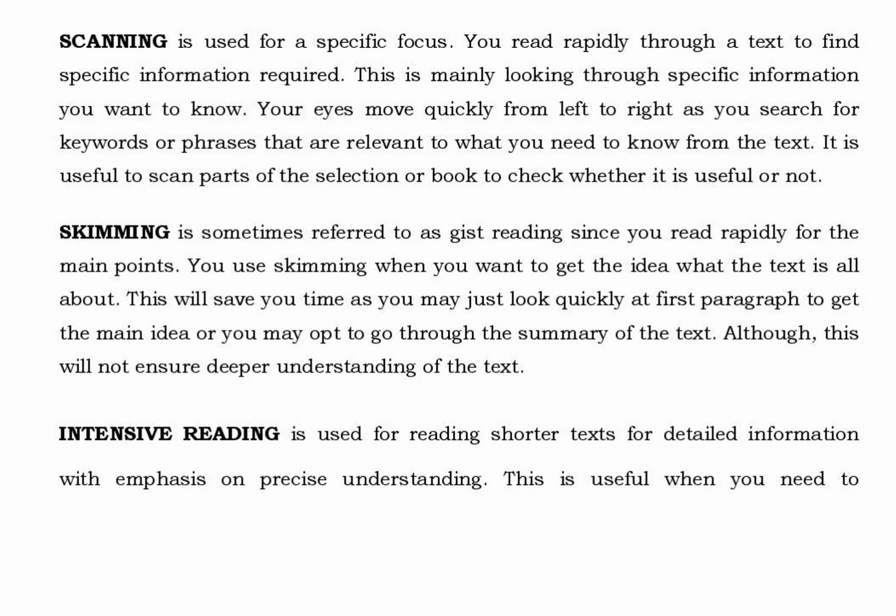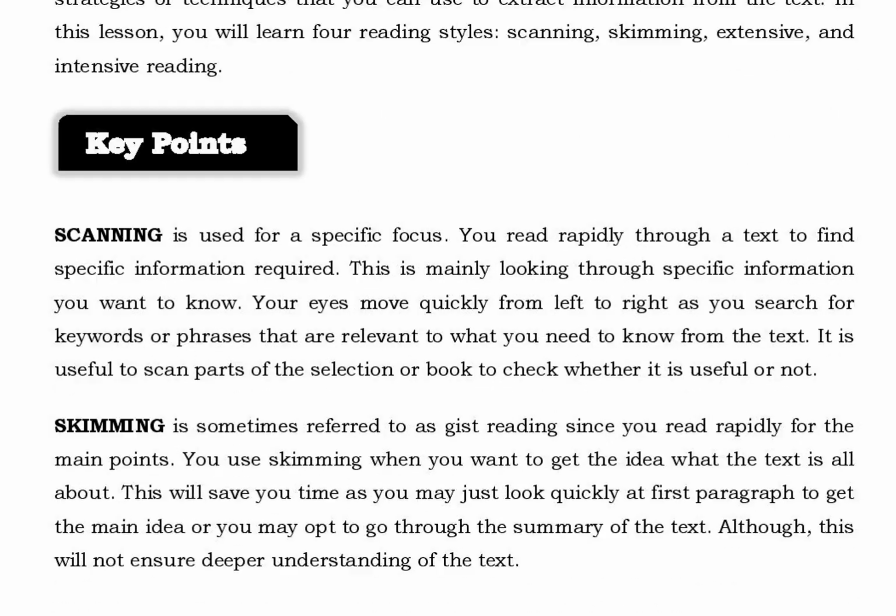This will save you time as you may just look quickly at the first paragraph to get the main idea, or you may opt to go through the summary of the text. Although this will not ensure deeper understanding of the text. Intensive reading is used for reading shorter texts for detailed information with emphasis on precise understanding. This is useful when you need to remember chronological events and specific details that need to be remembered accurately.